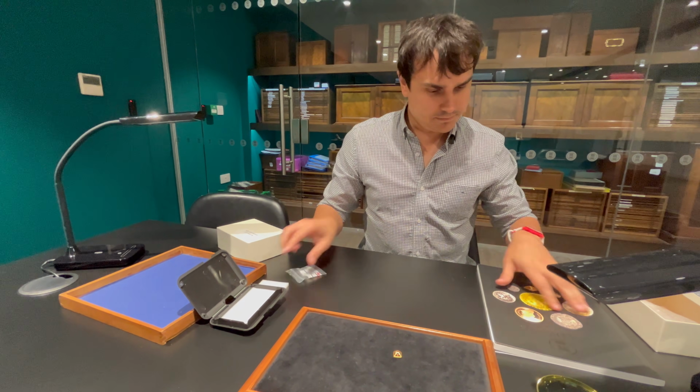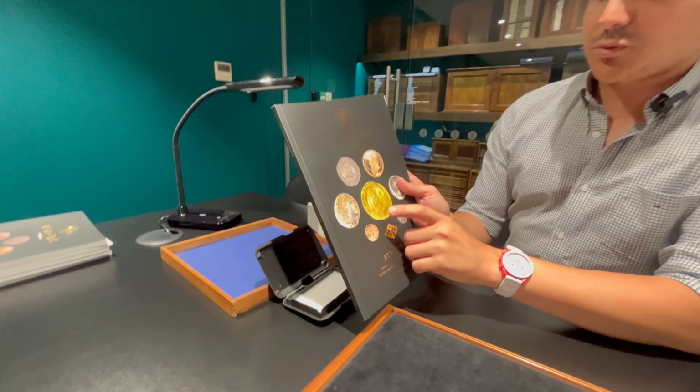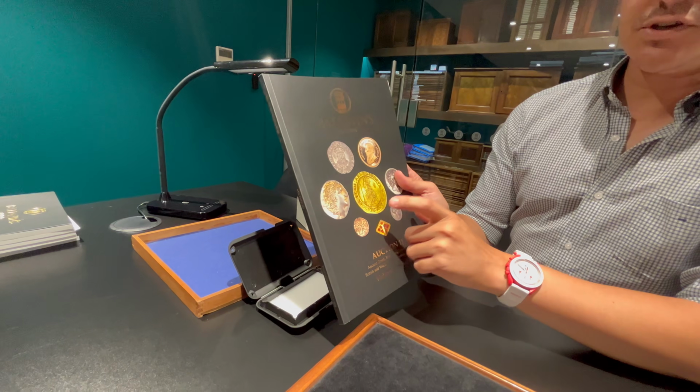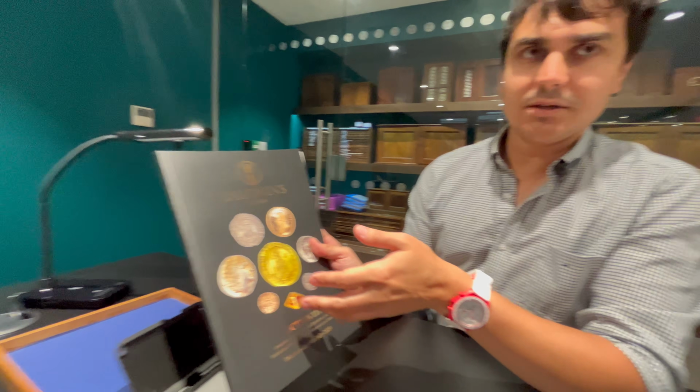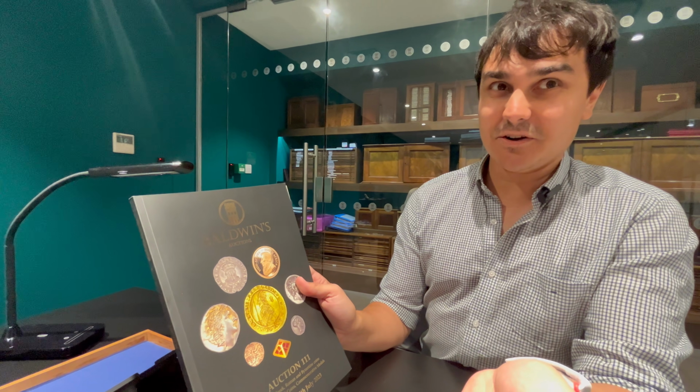Oh, absolutely. I probably don't have time to get them all out now. But we've got the Triple Unite. This was the biggest English hammered coin. Hammered coins were really popular in England. They were made by hand rather than using machines. You have hammered American coins too. Yep.